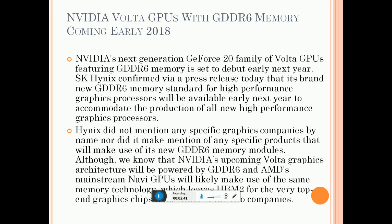SK Hynix confirmed via press release today that its brand new GDDR6 memory standard for high performance graphics processors will be available early next year. They announced the production of all new high performance graphics memory. Hynix did not name any graphics companies, nor any specific product that will make use of its new memory modules. All we know is that NVIDIA's upcoming Volta graphics architecture will be powered by GDDR6, while AMD's mainstream GPUs will make use of the same technology, HBM2, for every top graphics chip.